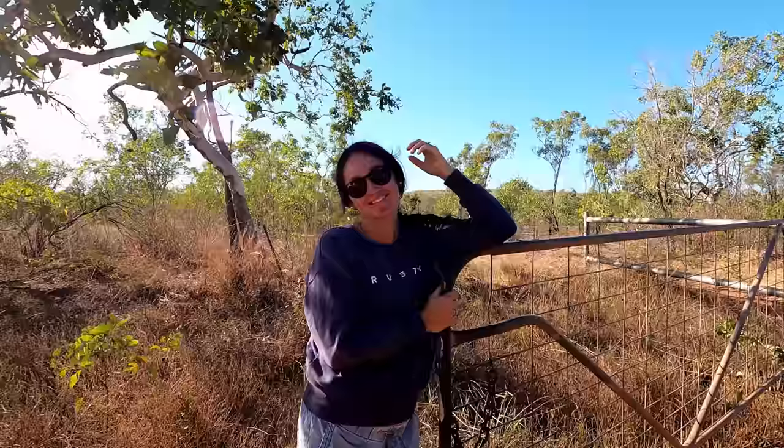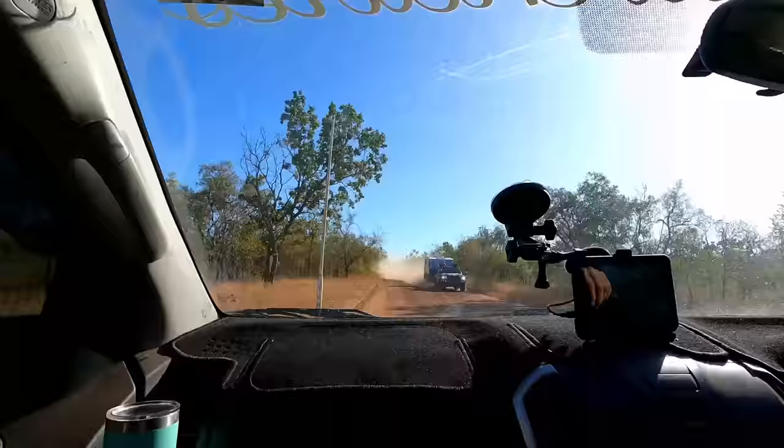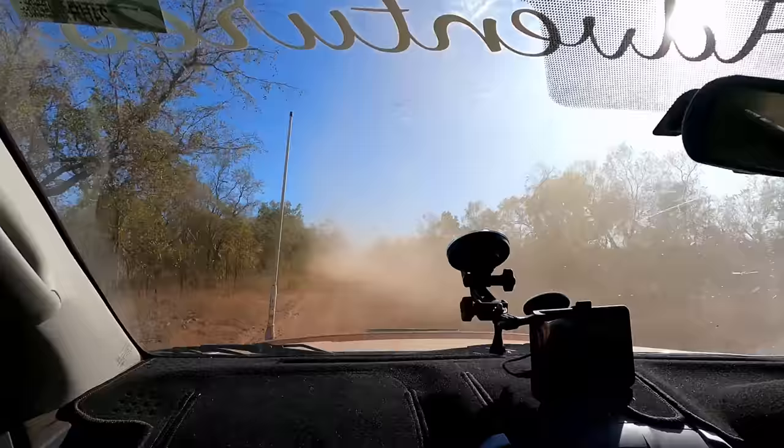You're one of the best gate openers around, I reckon. Thank you, darling. The road's pretty good. The what? The road's pretty good. Yeah, it's really good. I don't know what everyone's talking about. No, it's very good. Woohoo! But if I can't see anything, that's why you have your lights on so you can see people in the dust.